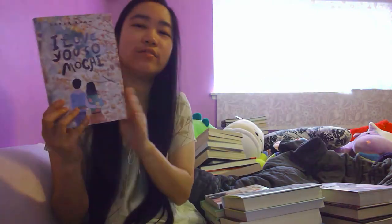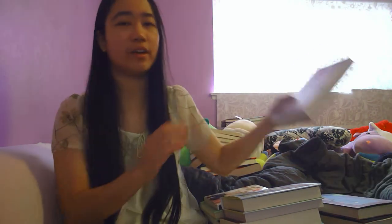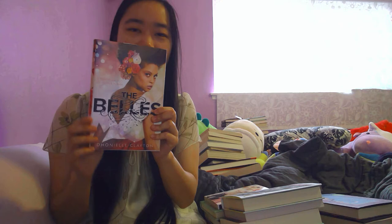First off, I found I Love You So Mochi by Sarah Kuhn. She's a local author, and this copy is actually signed. I have a signed and personalized copy from when I met Sarah, so I'll be passing this one along. And then I found The Bells by Donyell Clayton. This one's actually signed to someone else, but my friend has the same name. So if she doesn't already have a hardcover copy, I know she read the ARC, but I don't know if she has a hardcover copy, then I might give her this.